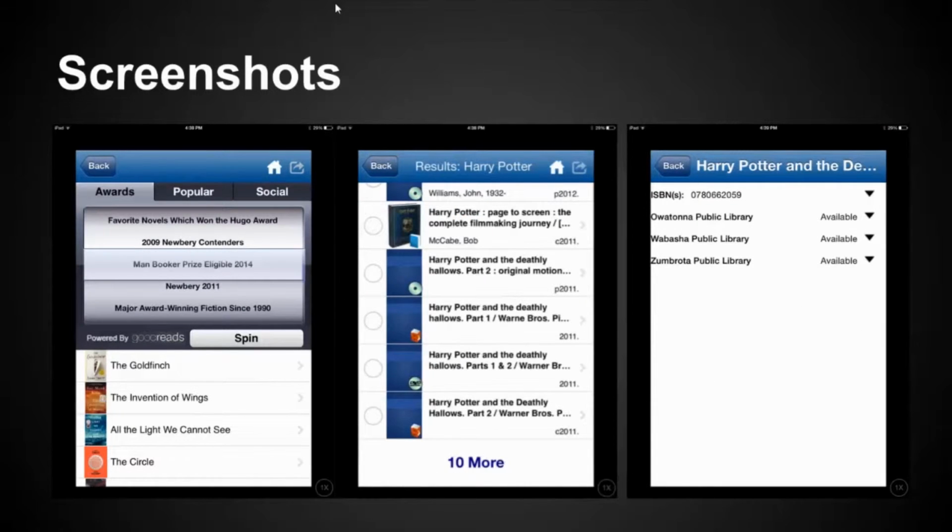And then you'll see this is what the book lists look like in the iOS version of it, the Goodreads ones. The middle one is how a search result looks after you do it. So this is just a Harry Potter search in here. You see the items. You can select those little circles. I would love to be able to do this interactively, but it's really hard to do on a projector when you're working on a computer rather than a device.